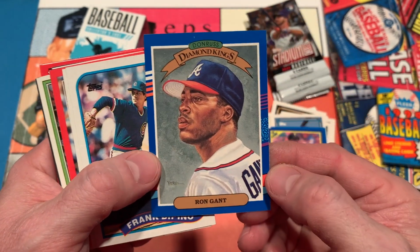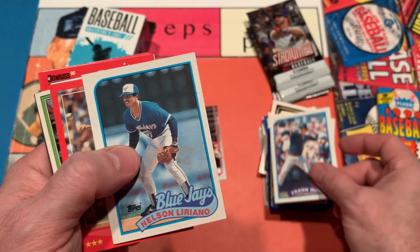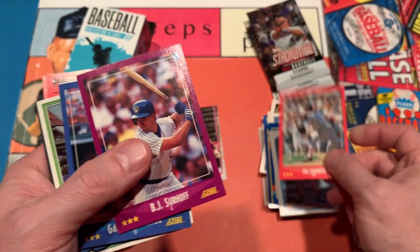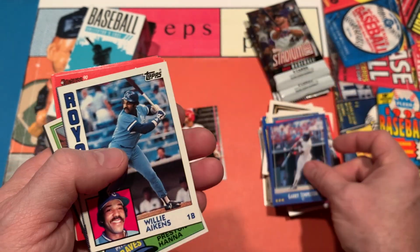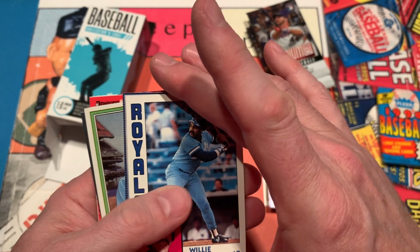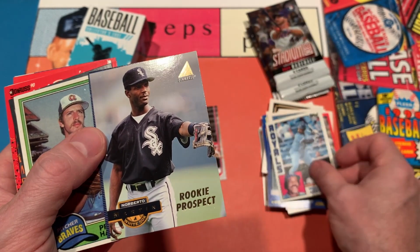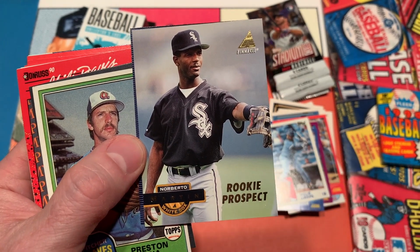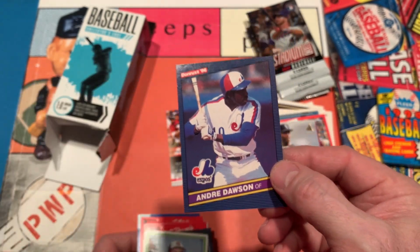Ron Gant, heck of a player. Ron Gant on the 91 Diamond King. Frank DiPino, Nelson Liriano, Joe Sambito. B.J. Surhoff, Gary Templeton, Willie Aikens. See how many rhymes we can get out of this. We've got Norberto Martin, or Martin, not sure. Norberto, forgive me. Andre Dawson on an 86 Donruss.